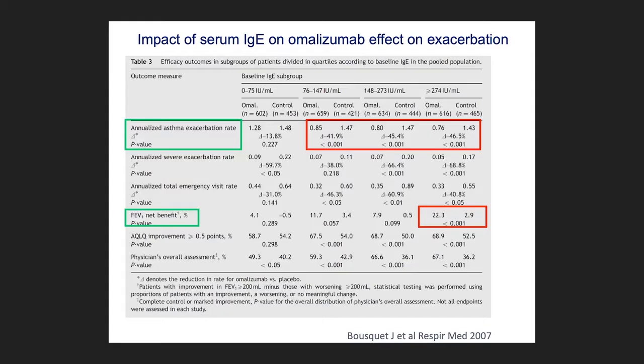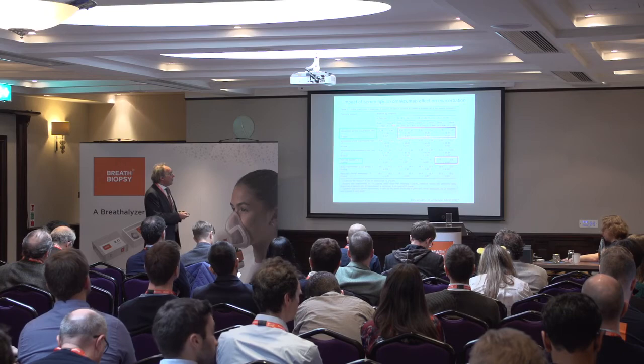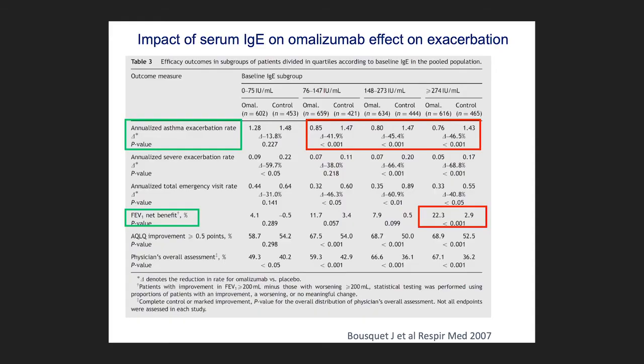What about IgE? IgE is the other biotherapy in asthma, very expensive also, the same price as anti-IL-5, a little bit older. And if you look at anti-IgE, there is one biomarker which is often neglected, which is just IgE itself. You can read the literature and everybody is writing that IgE is not a good biomarker. I don't think it's true.